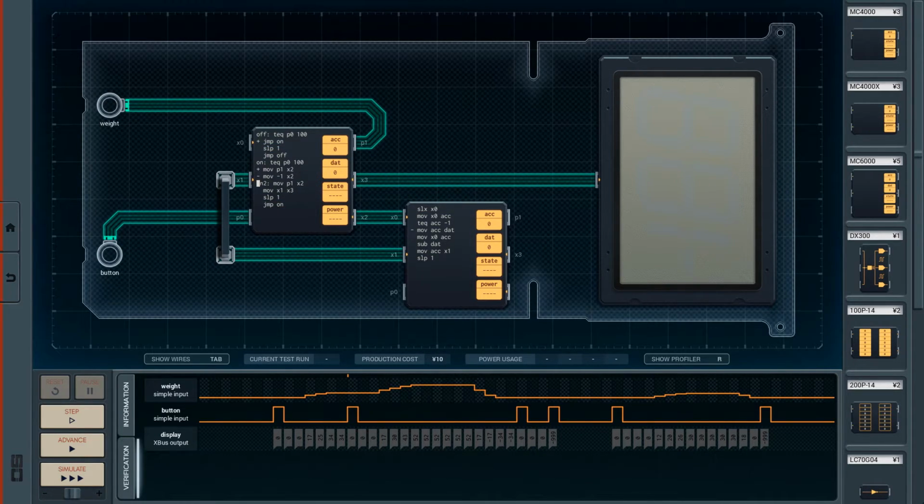I guess when you shut off, you need to do that. When do you shut off? You shut off when, so we need to handle the shut-off case, which is right here, which is when you're zeroed. Move it into X2. Move X1 into ACC. So we need to move X1 into ACC, test if ACC is 0.